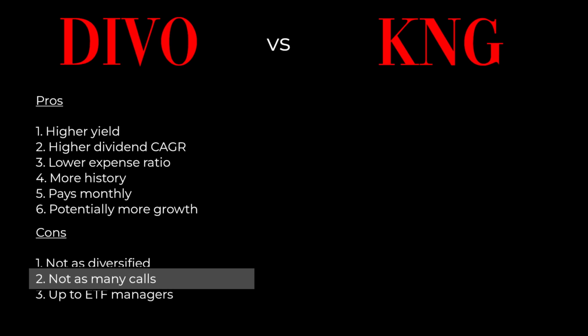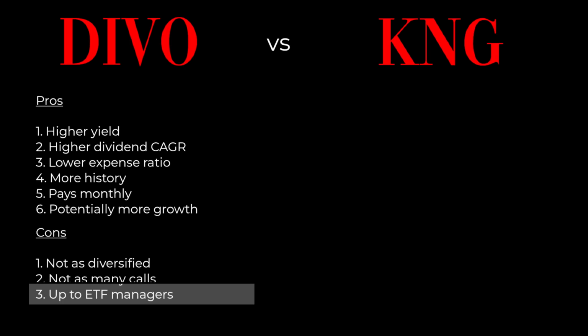Not as many calls, all right? That is the case for DIVO. They selectively put those covered calls on when they think a stock may not run up a lot. They strategically put the strikes where they think they should go and try to capitalize on making income, in addition to not trying to choke the position out where you don't get any gain out of it either. It's up to the ETF managers, all right?